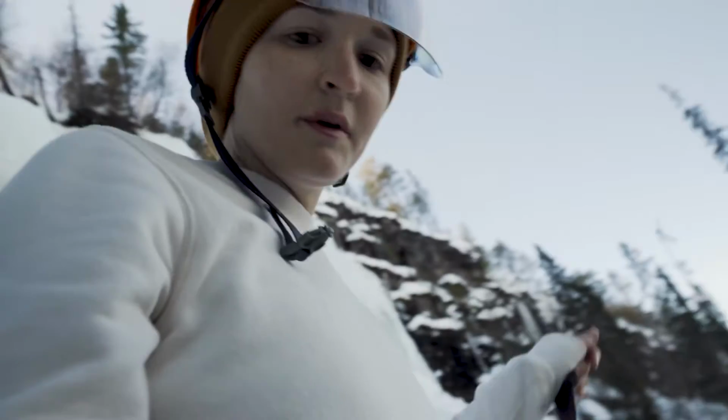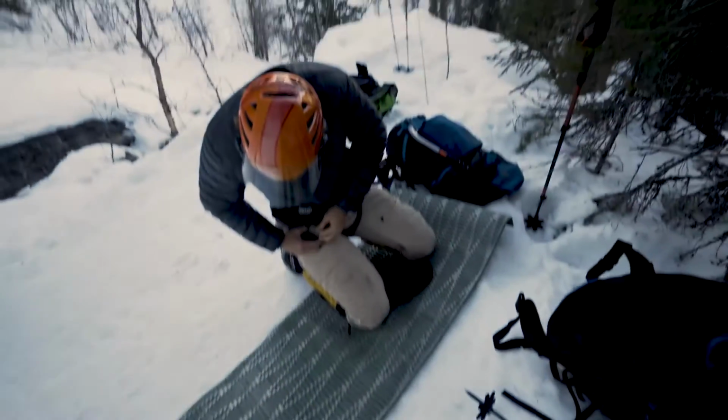Just got my harness on. We've got our axes. Right, we whipped out a mat here.